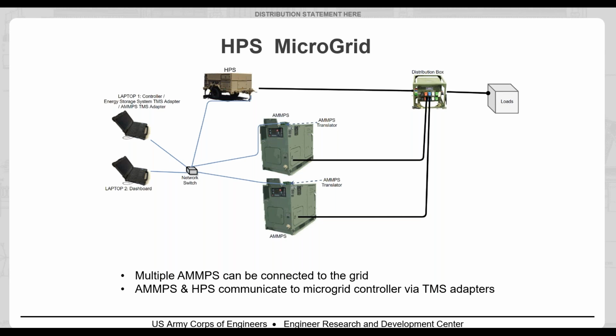So here's an example that C5ISR used. They're an Army Futures Command member, and they used our hybrid power system to develop one of their microgrid controllers. And one of the big things here is that the DoD is using the Tactical Microgrid Standard, or TMS, moving forward, which is driving the industry to make compliant systems. This proved that not only is the hybrid power system TMS compliant, it also can work next to multiple AMPS in a current microgrid setup.